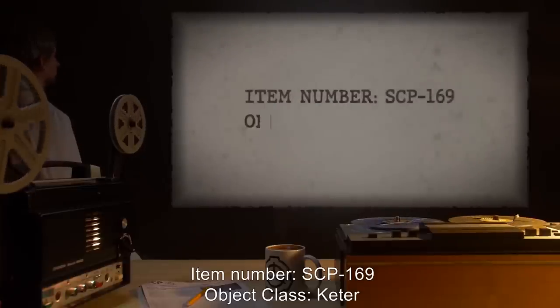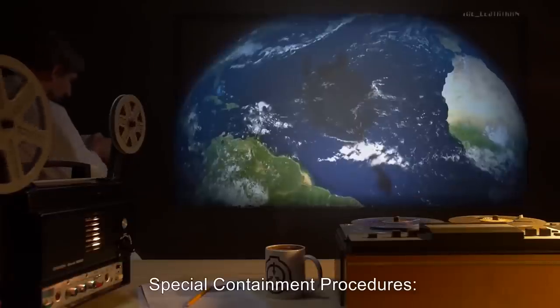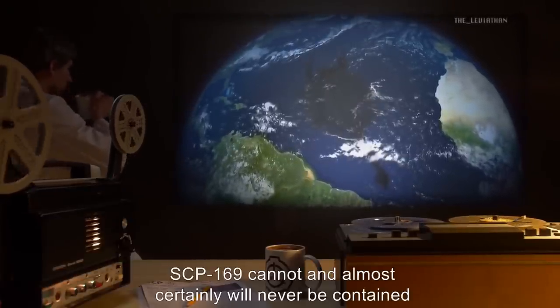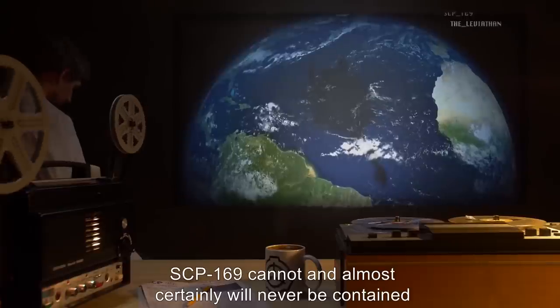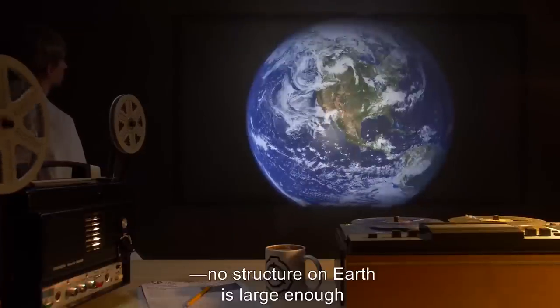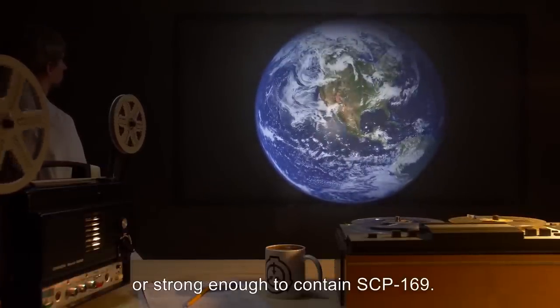Item Number: SCP-169. Object Class: Keter. Special Containment Procedures: because of its size, SCP-169 cannot and almost certainly will never be contained. No structure on Earth is large enough or strong enough to contain SCP-169.